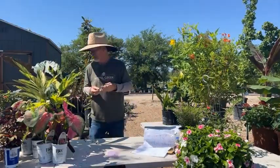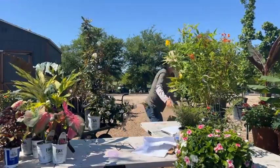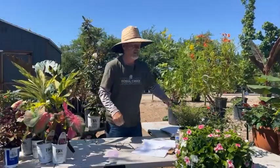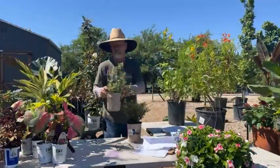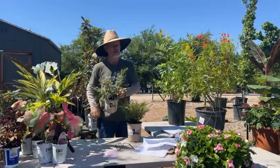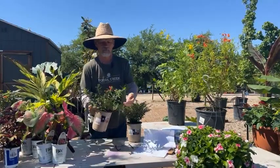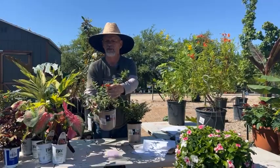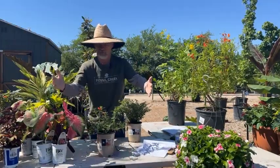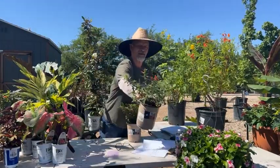Okay, well, it's time to shift some items. Here's some full sun guys. Here's a frequent appearing member, the bat-faced cuphea. There he is with his ears standing up. Loves heat, blooms all through the summer into the fall, and he'll get up and wide and kind of fall over. There we go.